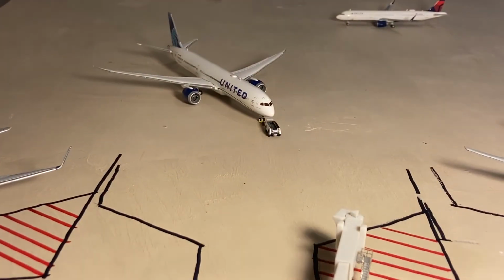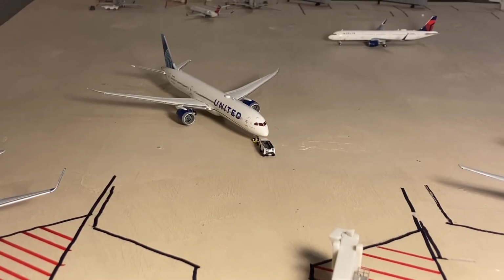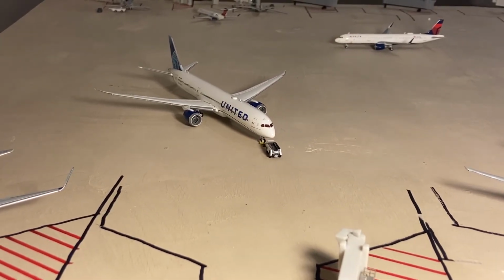And here we have the United Airlines 787-10, my first United wide-body aircraft, and he's currently getting pushed back for Brussels after arriving in from Frankfurt.